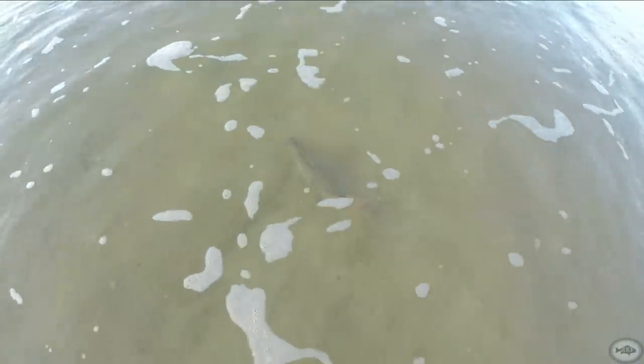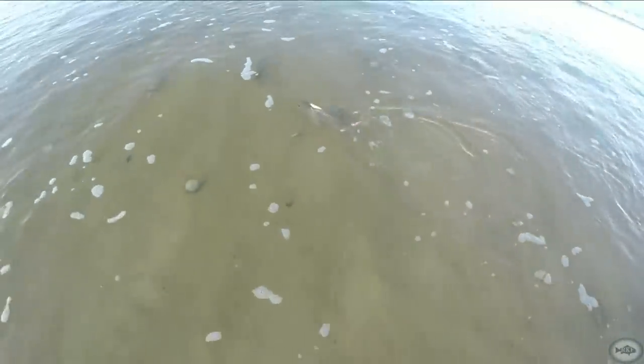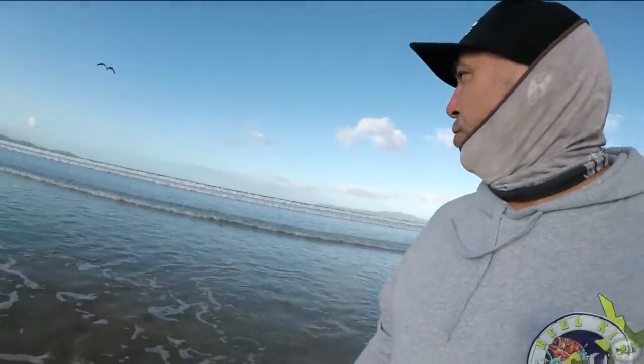Letting these smaller ones go. Had about four small ones there. Swam away, which is good. Hasn't been out there that long.